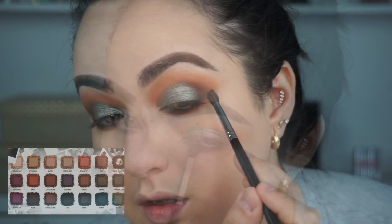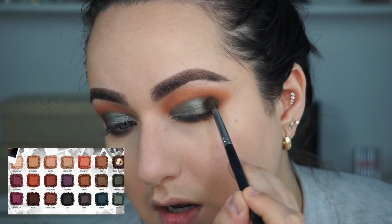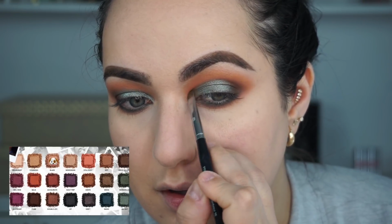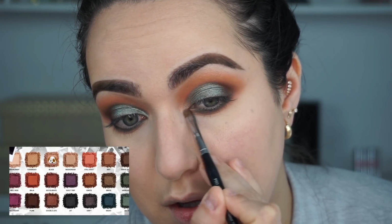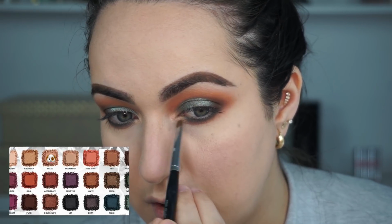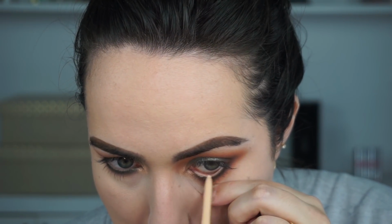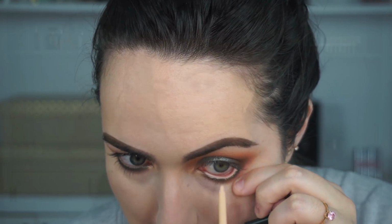Okay, so same brush, I cleaned it a little bit, I'm assuming, and I went back with the color Good as Gone and intensified the outer corner, and then I'm using Blaze in my number 18 brush as an inner corner color again because I liked it the last look. So it looks really pretty, it makes my eyes pop, and again I really like that pinky shift that it has. So I'm just putting it in the inner corner of the eye, and then I used a nude shade for the waterline to open up my eyes, and that's it.